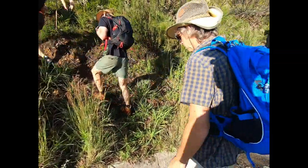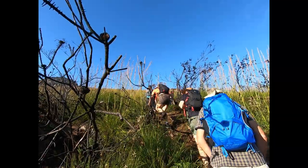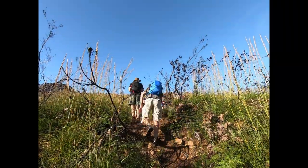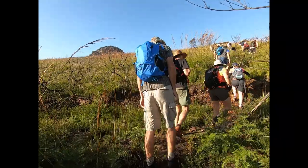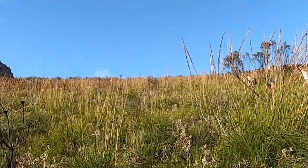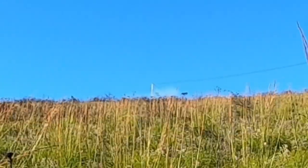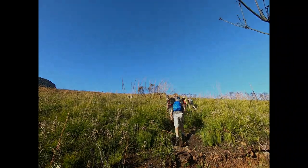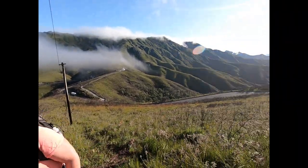There's the grid. Going up the hill. There's that first telephone pole. Behind that bush. And then there's the next one on the corner. And then from there, we head towards Skurwekop, which we can't see at the moment. Here's the telephone pole. It's the view.